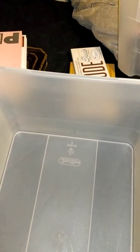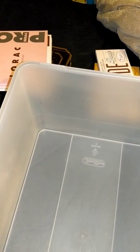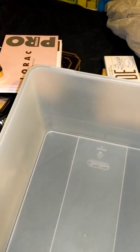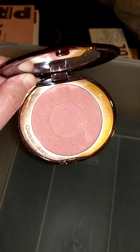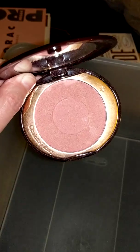And then I have this Cheek to Chic Swish and Pop blusher in the shade Love Glow. I'm not a huge fan of this shade. So I think I'm going to go ahead and pass that on. It does look really pretty here on camera, but it is really pink, and I just don't really go for those kind of blushes. So I'm going to go ahead and pass this on.